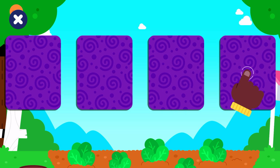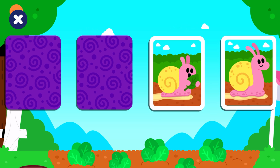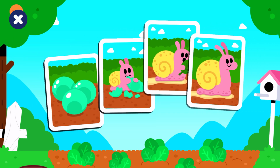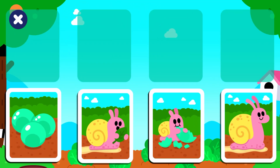Reveal the cards by tapping on them. Reveal the cards: baby snail, adult snail. Snails eat their eggs. Snail eggs. Put the cards in order to make a story.